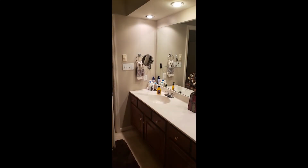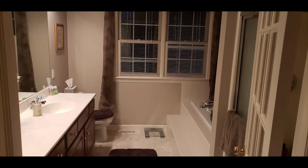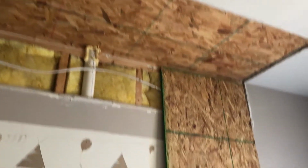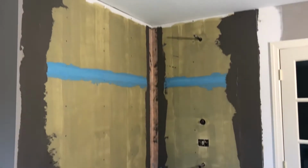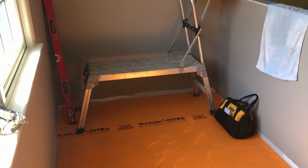Here is what the bathroom looks like before demo. Everything has been removed from the bathroom. The plumbing rough-in has occurred, as well as the framing for the new shower. We are now patching and repairing the drywall. We are now preparing for the shower tile to be installed, and preparing for the floor tile installation as well, which will happen simultaneously.